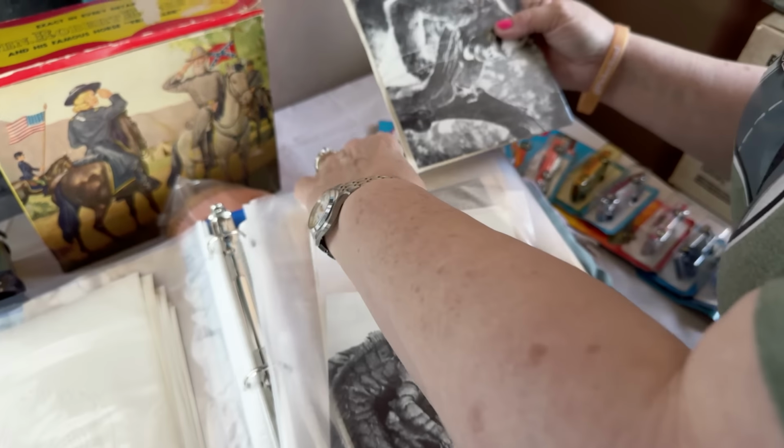I'd love to know how much they are. How much are the cards? The monster cards? These guys? I'd do $5 a piece on those. A piece? Oh, okay. All right, and what else do we have?